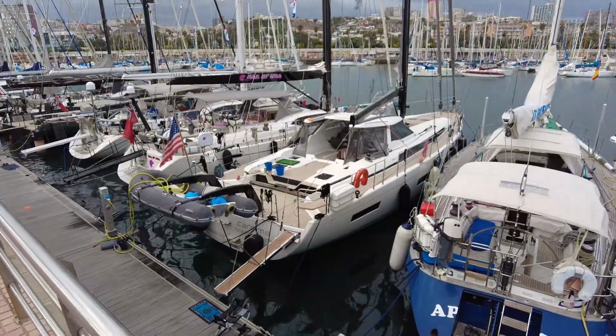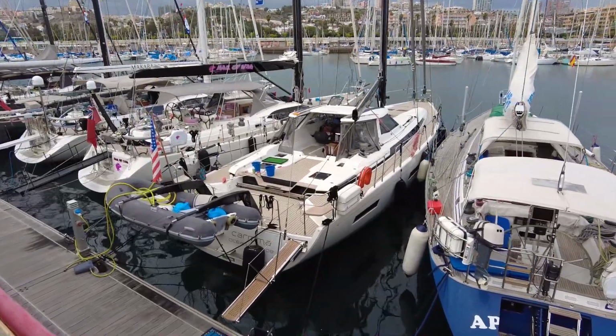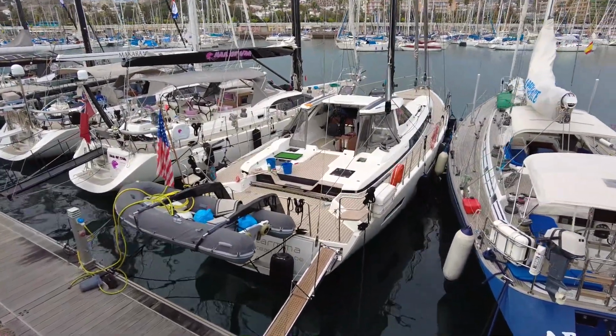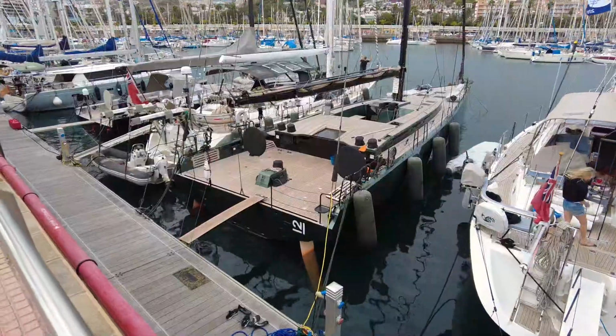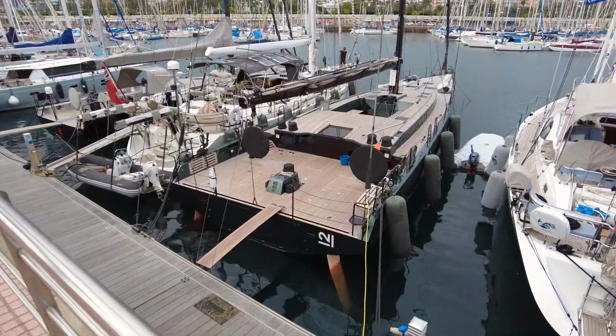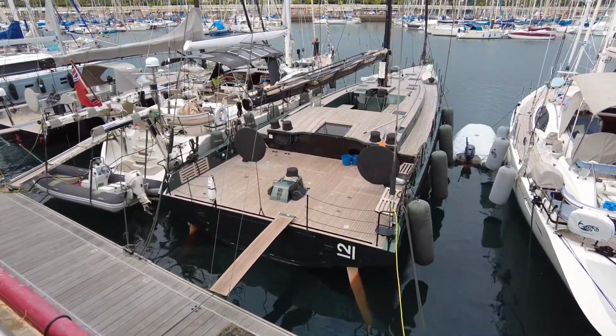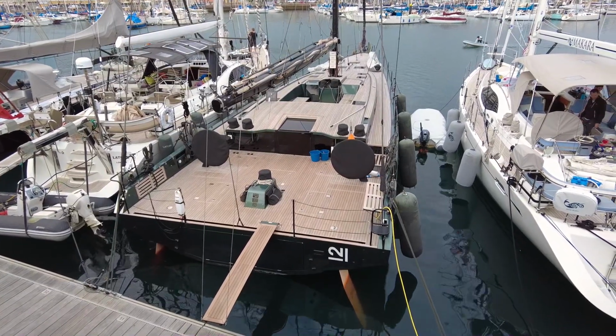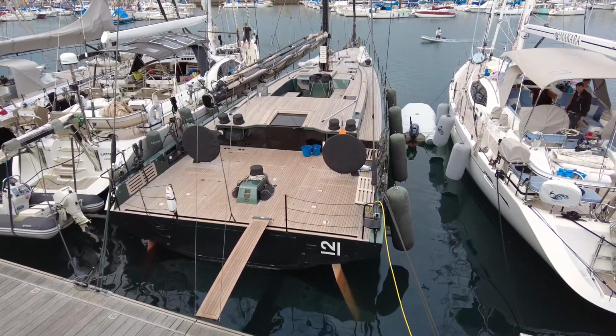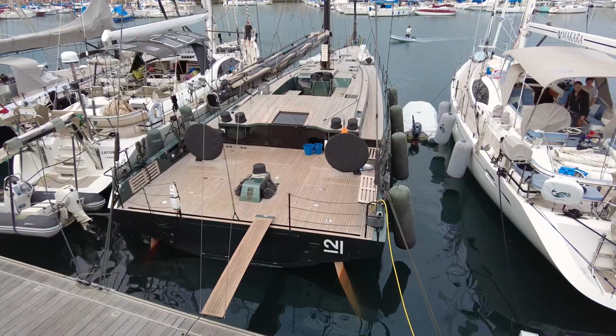Oh, this is Amel 60. That's a very nice boat. I haven't seen this one yet. Oh, I like this one. Nice cruiser. That's a very nice looking boat. I mean, it looks nice, but then, you know, the usefulness, you're in the sun, there's no shade, there's not much comfort outside. Definitely looks good.